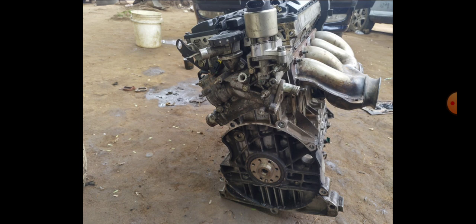Now there are cases where, for example, the belt on the old or dead engine is still within normal recommended usage. Let's assume you changed it a year ago, or it hasn't covered up to 40 or 60,000 kilometers, depending on the engine model and the recommendation. That is still within the recommended interval. Then you can swap it.